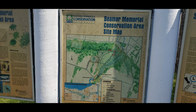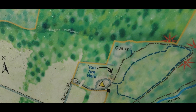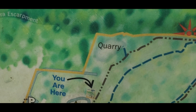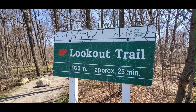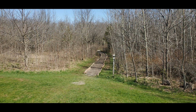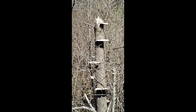But the loop that we're going to try first is called the Quarry Loop. So there you can see it upper right, and it takes you to an old abandoned quarry right along the escarpment edge. So that's where we're going to start. But it does eventually hook up to the main Lookout Trail, and there's the length and how long it takes. So there's the start of the Quarry Trail. We're going to head down there. It's nice this time of year because there's not a lot of vegetation, so you can kind of see through the forest, have a little bit better view of the birds.